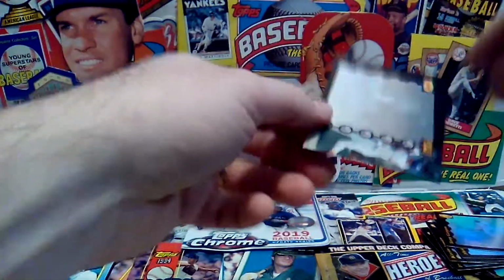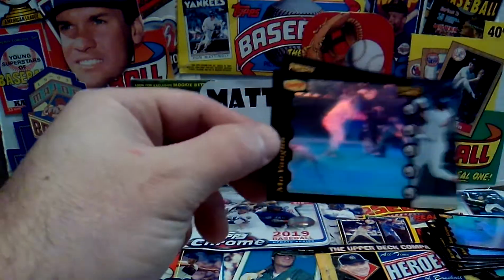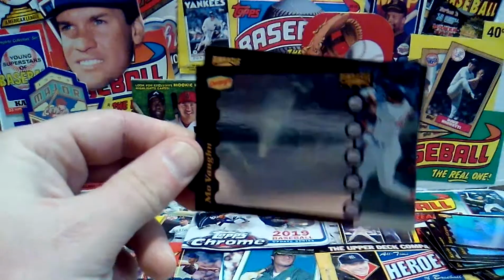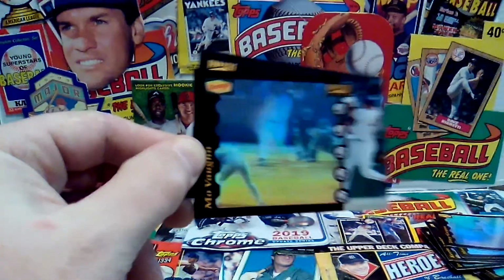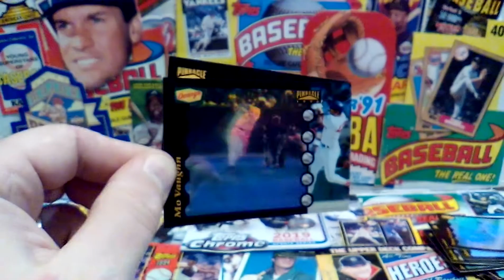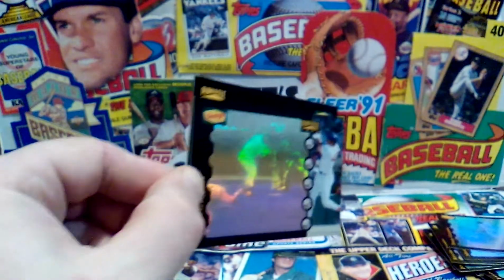Well worth the few bucks I paid for it. And we've got a Mo Vaughn. Speaking of the guy that Albert Belle got robbed of the MVP from. Mo Vaughn. Dude's playing weight was about 305 probably.